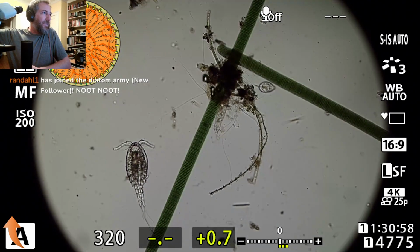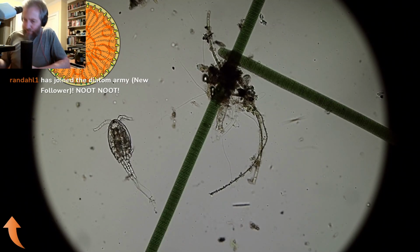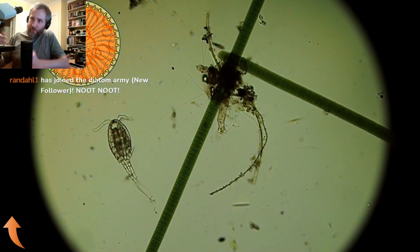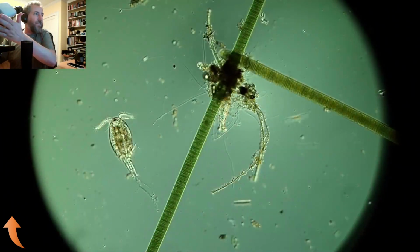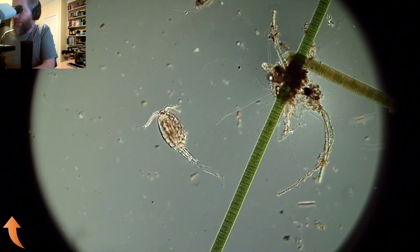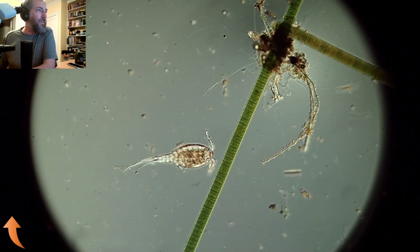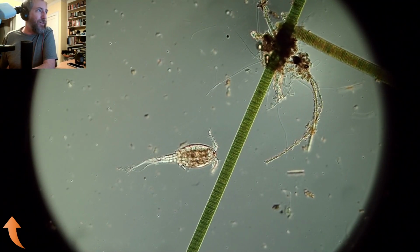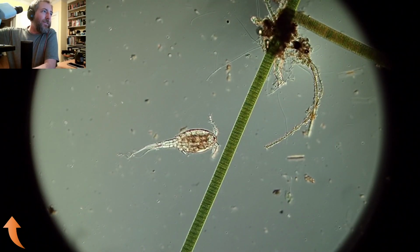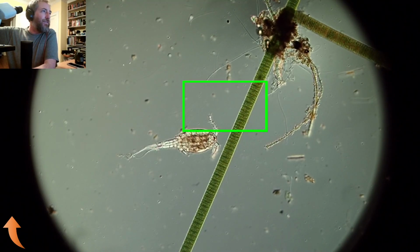Good news, everyone. The guys we've been looking at in bright field. And I'm going to play with the settings just a little bit here because the polarizer's not in. That there is a copepod. And if you can't get enough of copepods, they're all over in Pacific Plankton stream. This one's being a good one. Good young lady, just sitting on the stage for us.